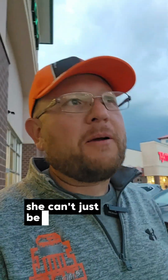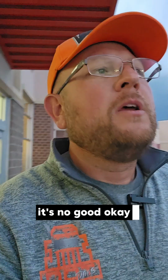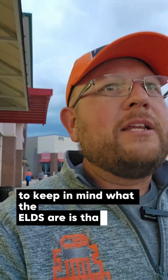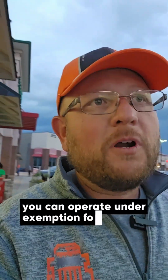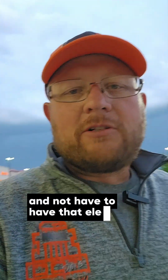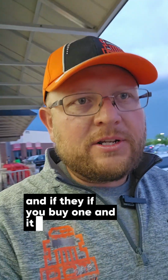You can't just use any ELD you want. You just got to go get one that's actually on the list that's approved. If it's not approved, it's no good. Okay. Now, the next thing to keep in mind with ELDs is that for vehicles newer than 2000, unless you're operating under exemption, you can operate for 8 days on RODS, record of duty status, paper logs, and not have to have that electronic logging device in your truck. The electronic logging device has to be registered with the FMCSA, has to be one that they approve. And if you buy one and it's not approved and you get caught with it, then boom, you're screwed.